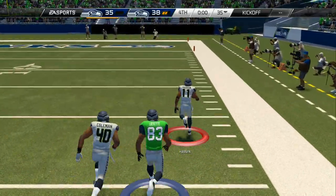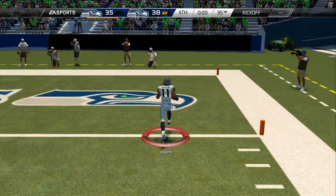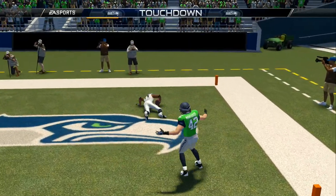He's in the clear. Touchdown! You just knew this.